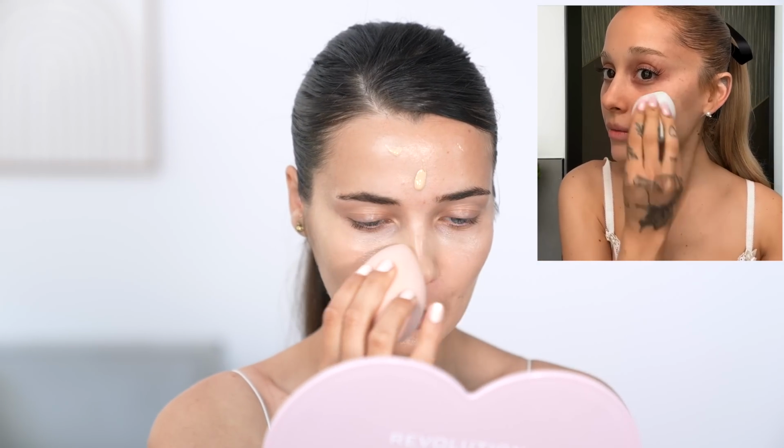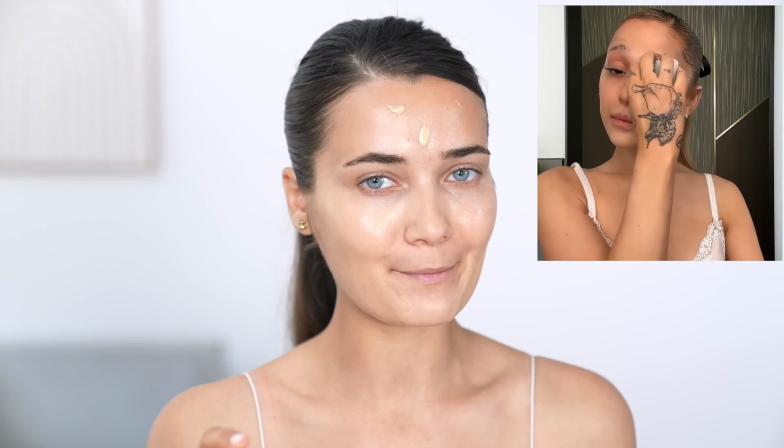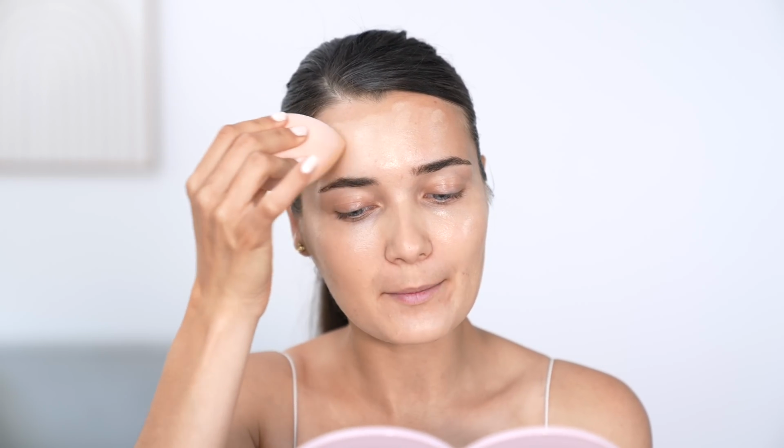So for my everyday foundation recently, I've been really loving the Laura Mercier one, so that's what I'm going to use today. Obviously in the video, Ariana uses a lot of her own products from her own brand, Rem Beauty. Now I have done a whole dedicated video to that brand when it first came out, so if you haven't seen that, I'll link it in the eye. I don't think I own any of the products anymore. I think they literally just expired and I chucked them away.